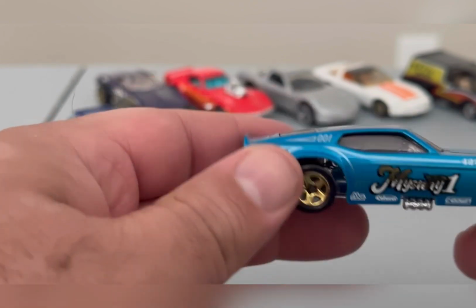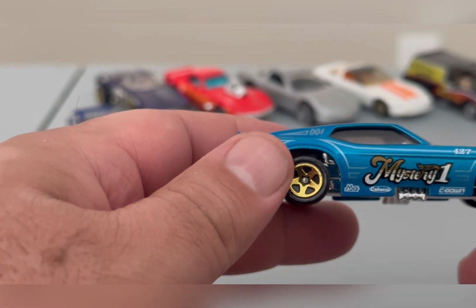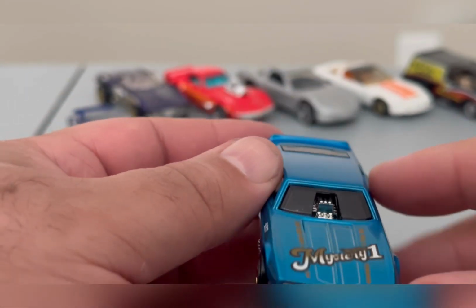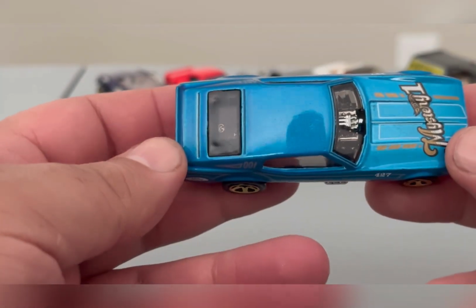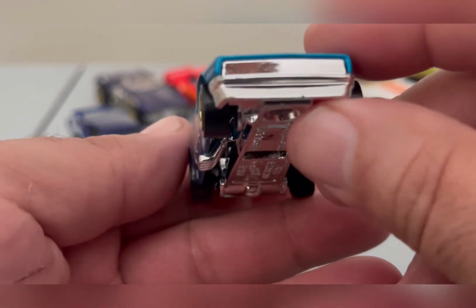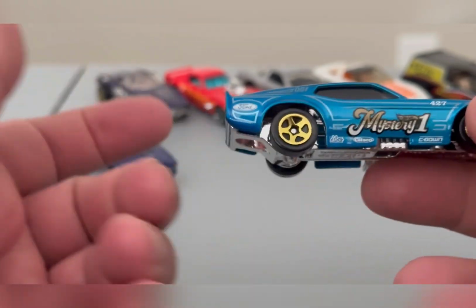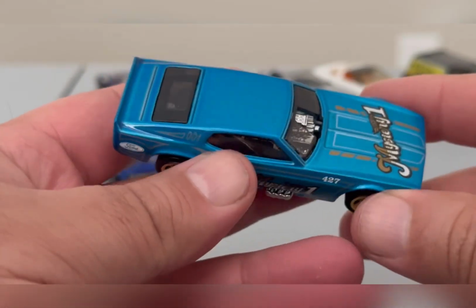So here is the mystery model from, I want to say, 2020. Could be wrong on that. I want to say it's 2020, the first series. But I've been looking for this one forever, and finally got it. It looks like a '71. This is the new redesign, which is probably the longest Mustang. This is a Funny Car, but the body style it's representing is basically the heaviest and longest Mustang that they ever made.